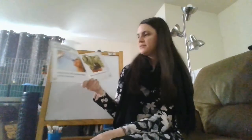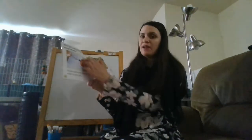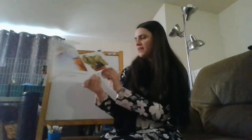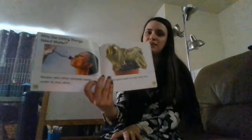So why do living things need water? People and animals need water to stay alive, right? Like we said, our bodies are mostly made up of water, and we need to drink water to be healthy. Plants need water to stay alive too. This plant looks pretty sick. He's probably not getting enough water, right? Because it needs to drink water through its roots, just like we need to drink water.